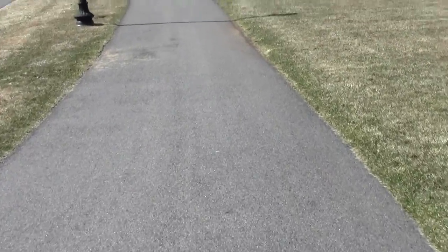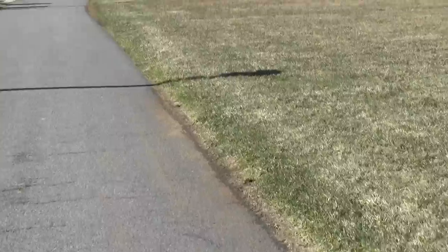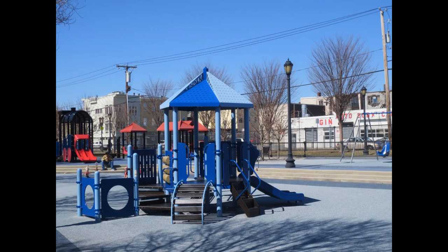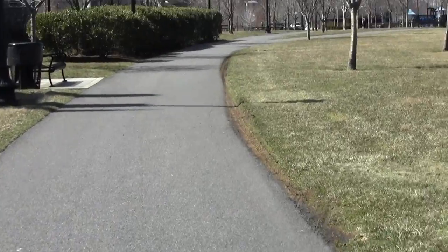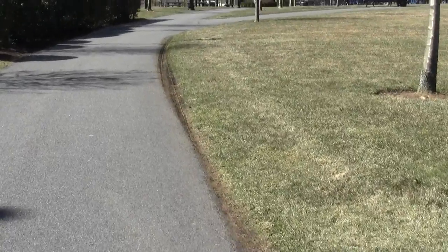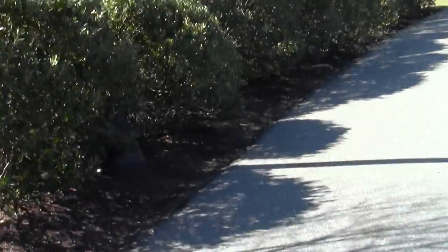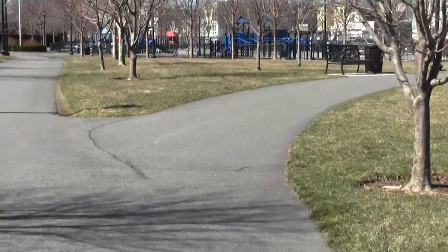Robins are starting to really get busy. No doubt they're building nests somewhere. Here in the 70s, I think it was just kind of a wasteland. I really like the blue for the playground stuff.